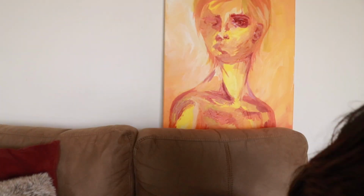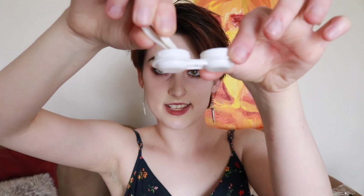I'm so excited. Okay, 100% just dropped the contact on the floor, so I'm gonna go ahead and wash that. So I'm just washing it in my saline solution, and I'm gonna go ahead and put that on my clean hand. Okay, that is a beautiful contact.